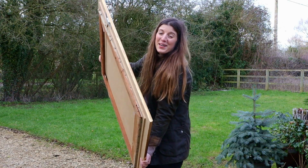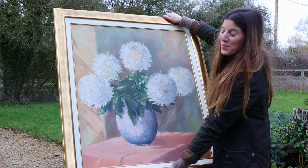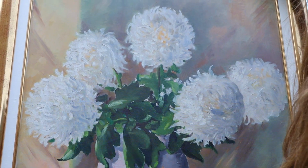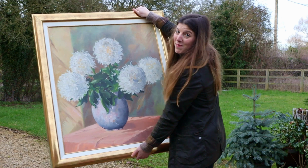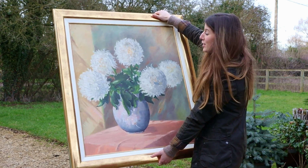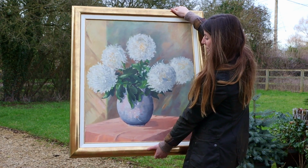And we also got a beautiful painting. Look at that. It's so beautiful with the white flowers. I think they are chrysanthemums. Okay, let me scoot closer. They're so beautiful. The piece is massive. Look at that. I love it. I love everything about it. I love the frame, I love the colors. We got it for $175, which I think was a really good price for the size of the piece.